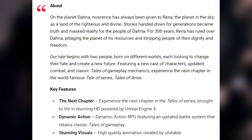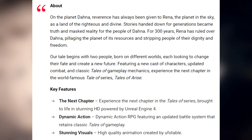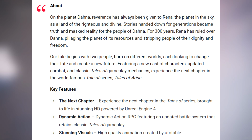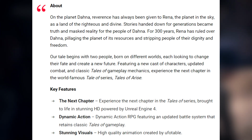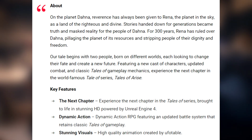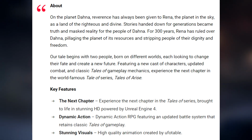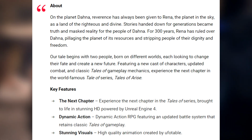Going over the key features, as I've said, this is going to be the next chapter in the Tales of series, brought to life in stunning high definition, powered by Unreal Engine 4, so that is why it looks so good. The game is also described to feature dynamic action with an updated battle system that retains the classical Tales of gameplay, and obviously the stunning visuals with high quality animation created by UFO Table.